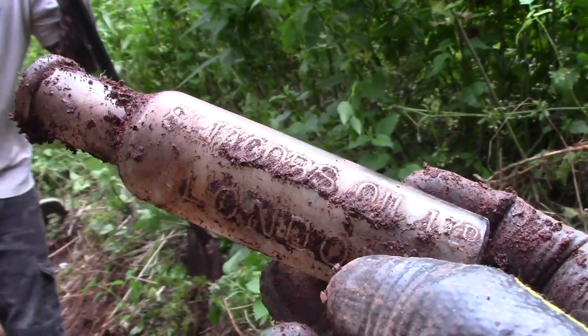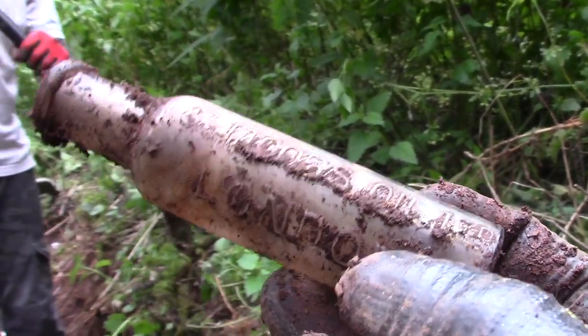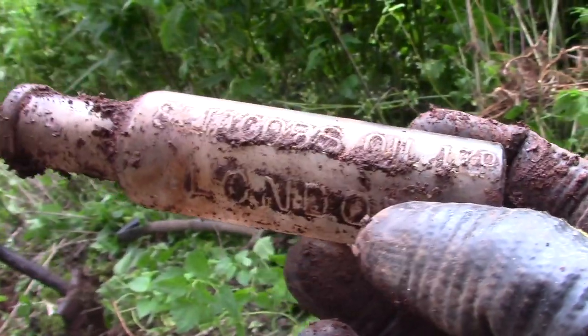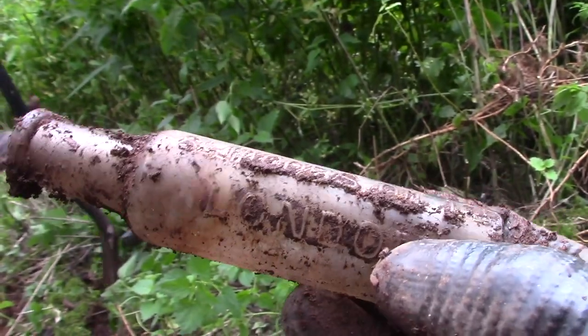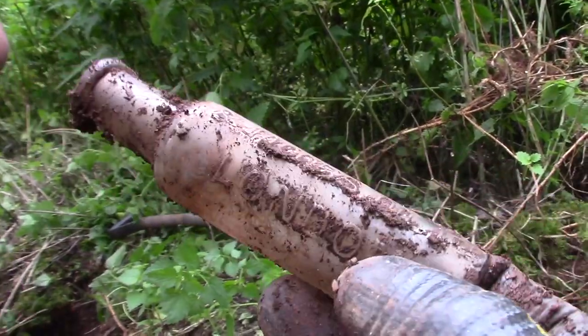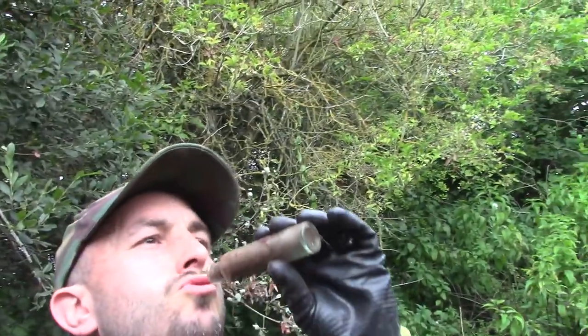Yeah, sweet. I'll be happy to find these all day long. I love them. They don't take up much room in the bag either, which we enjoy. Otherwise, you've got a long walk back with a heavy bag. But to be fair, if they're good bottles, I'll be happy to walk back with it. Yeah, sweet. Happy days.